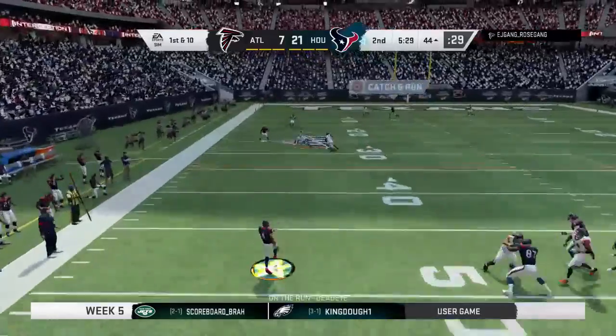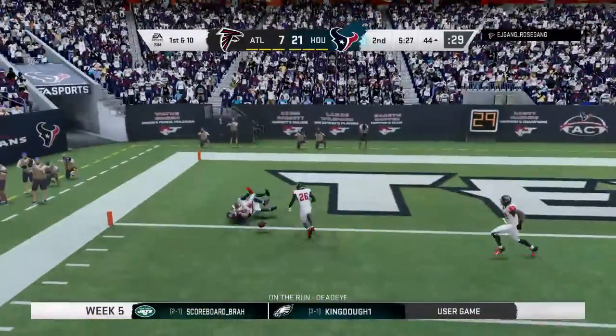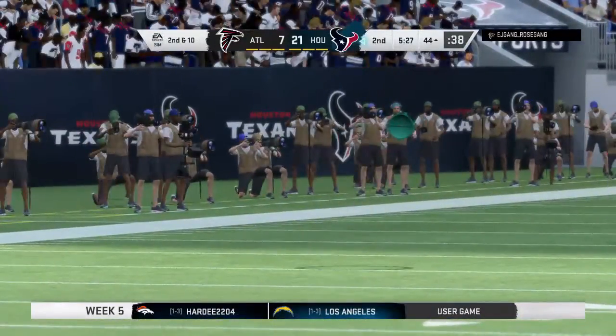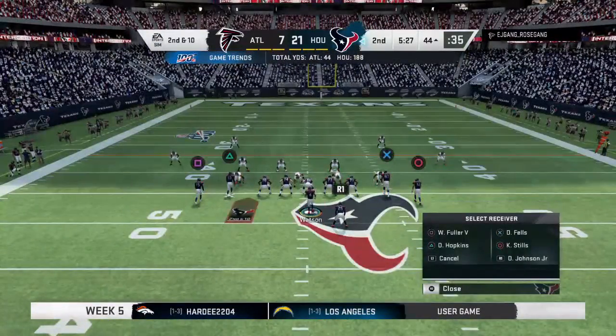Steps away to his left. He's going to take a shot right away for the end zone. And that'll wind up incomplete. Trying to give his man room to run under it, but it's second down.